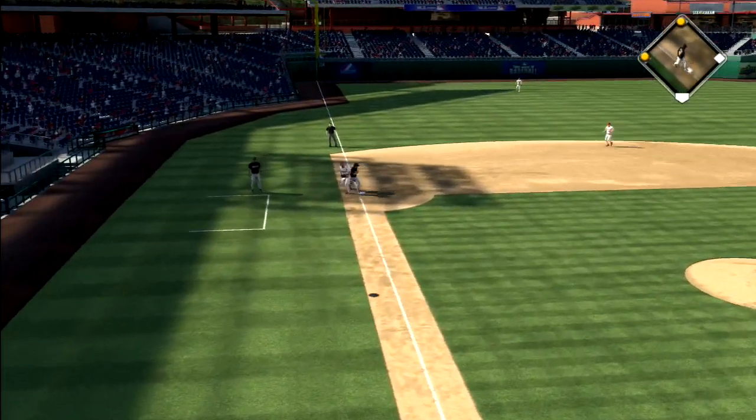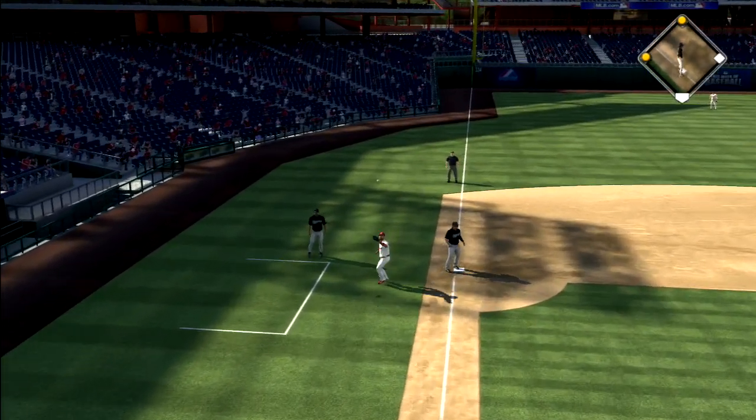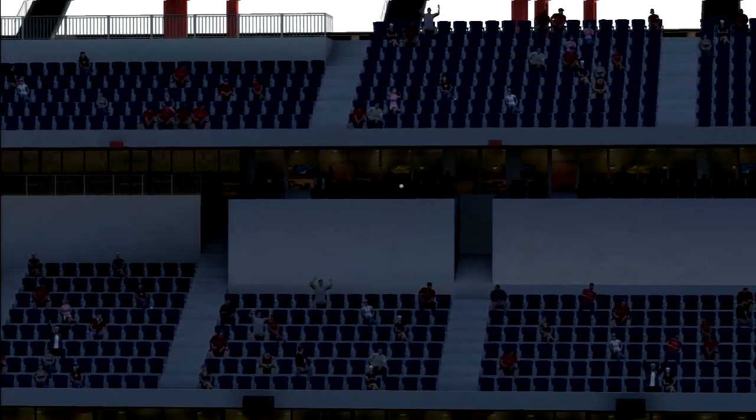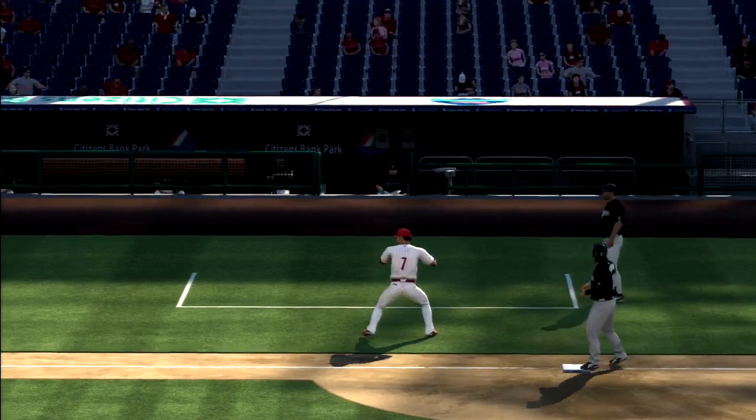Popped him up. Over to the left, but playable over in foul ground. Feliz is over, and he's got it for the first out of the inning. Oh, and he'll be kicking himself there. Two ducks on the pond, and he pops one up. You don't get RBI opportunities like that every day.